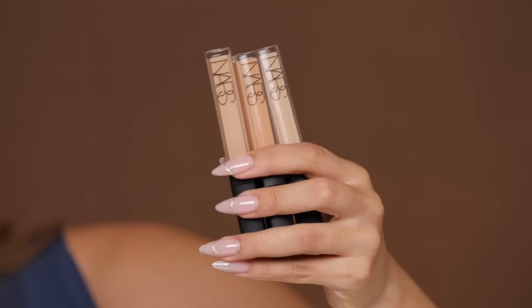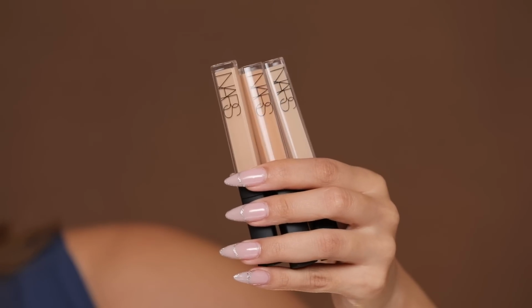Anyways, I'm gonna show you guys how I essentially do my full face differently now, and it's mostly all based around concealer. NARS Radiant Creamy Concealer has been one of my go-tos for like a decade. That's how long I've been doing this, okay? And it has always been something that I go back to all the time.